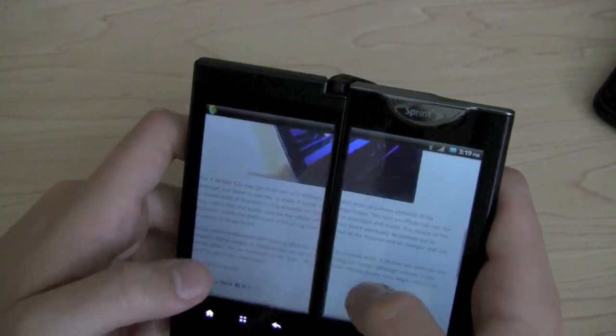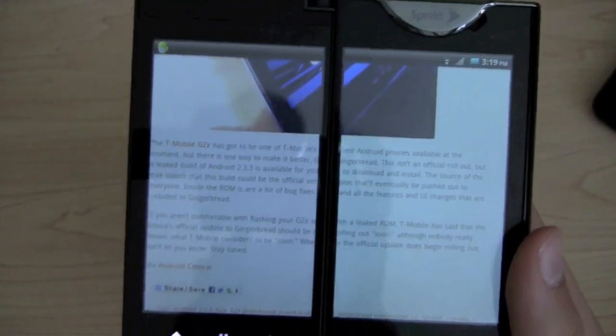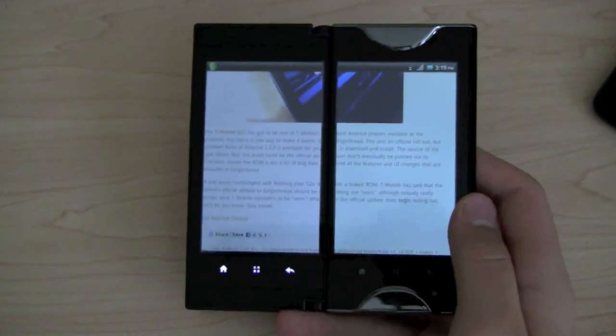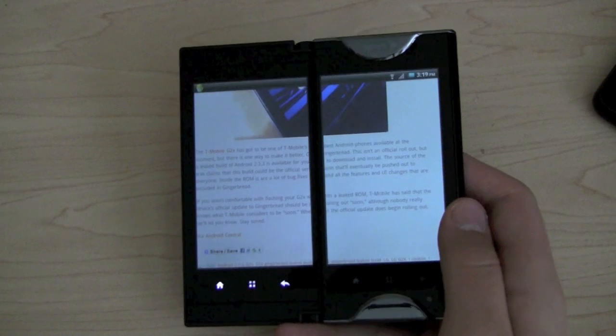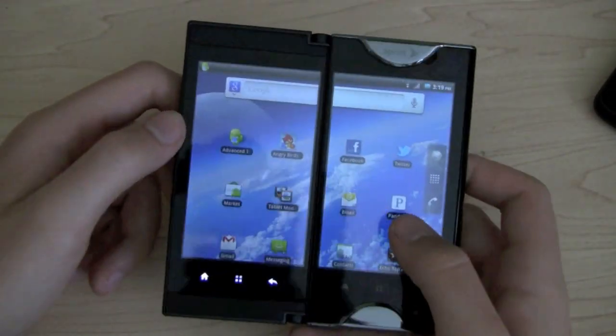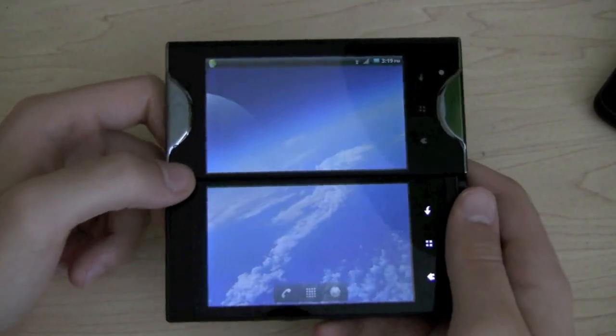Another problem, again, is reading text is kind of hard when you get to the middle. You get used to it, you definitely do, but still it's a little annoying to be like, oh, there's a black bar right there. It can be a little bothersome, and it does ruin the experience sometimes. It really will depend on you.